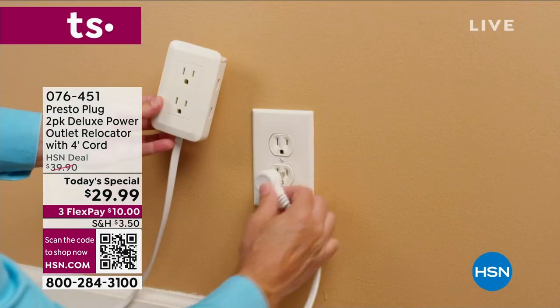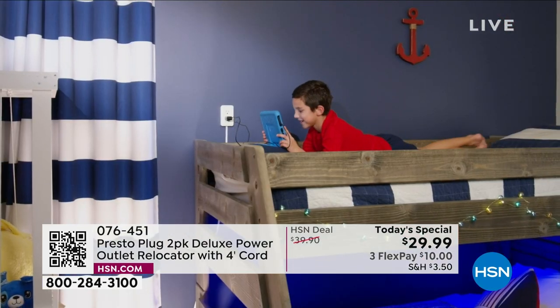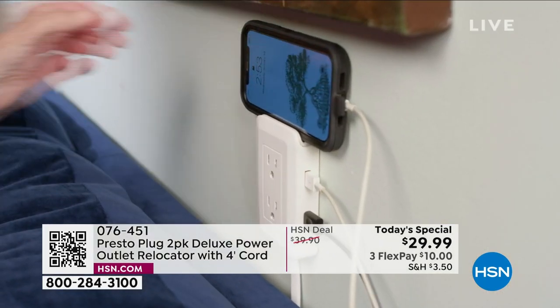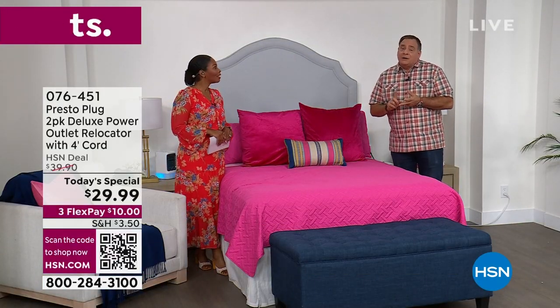And here's the thing, too. If you've ever priced out having an outlet relocated, or if you've ever tried to do it yourself, it's one of those things where when you hear how expensive it is, you think, I'm going to try it myself. And then you see what the process is, and you go, I'm not going to do anything. Because it's a lot of money. It's expensive to do, and it's a lot of work, and you've got to know what you're doing.